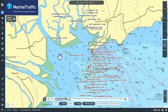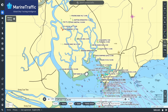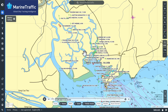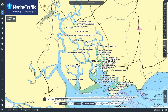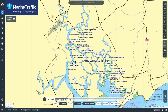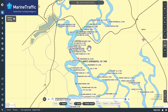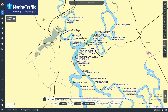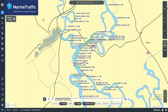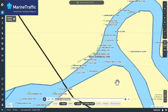So here's Surabaya getting underway at this time. She's going to transit through the region. She'll come up through the Rung Sat, up through the Long Tau River, which is a long meandering river. You can see her go through. Good clip of speed here, about 13 knots, so definitely using a lot of speed. Well-marked river, obviously under a pilot. And then she'll come up to the dock, where she's going to come alongside and use the container facilities.